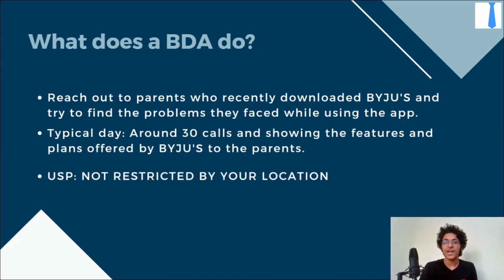Now the best part about working as a BDA associate is that you are not restricted by the location that you are living in. Byjus not only hires from the tier 1 cities, but they also hire in tier 2 and tier 3 cities, which is great news because you don't have to worry if you are not living in the metropolitan cities of the country. If you are from smaller towns, they do hire from those locations as well.